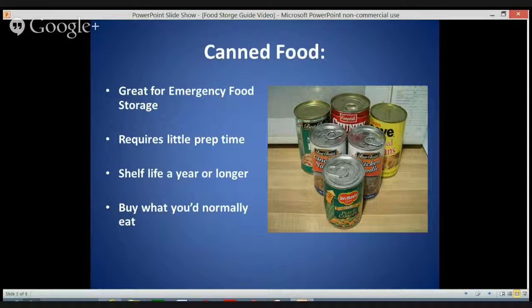The second element that you really need to stock up on is canned foods. These are great for emergency food storage. The great thing about canned foods is they require very little prep time. The shelf life is usually a year or longer on most of them, and that's what you want to look for. Obviously, you don't want to buy canned foods that are going to expire in the next couple of months, but try to look for a shelf life of a year or longer.